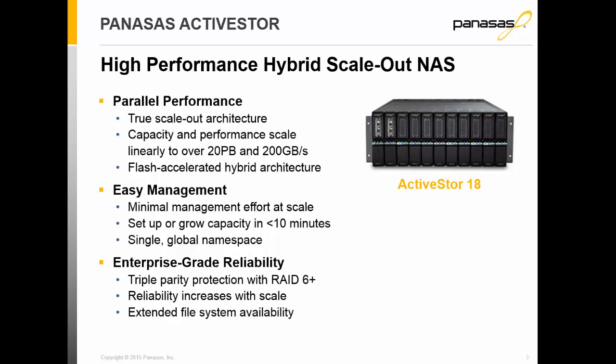Manageability, being able to install in under 10 minutes, and then as you scale, being able to scale really trivially, is really a cornerstone of the product. So I'll speak more about that. And then from a reliability standpoint, not using hardware RAID, but using erasure codes in software, which changes the characteristics of the product from what you might be used to seeing.